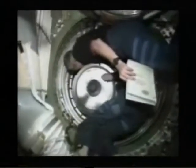Then they turned the lights off, and Wilcutt and Malenchenko closed Zvezda's forward hatch and moved into the Zarya control module, now serving primarily as a storage area since Zvezda assumed flight control of the station. First, they shut Zarya's rear hatch, and after waiting for a time to ensure there were no leaks, they floated back to the next door and closed Zarya's forward hatch.